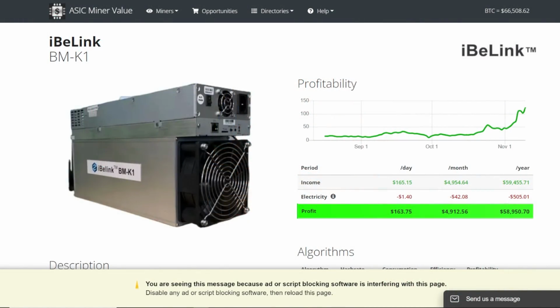In this video, I'm going to tell you a story regarding my IB-Link BMK1 and how this single ASIC almost made me a millionaire. Just a disclaimer, it didn't, all right? The "almost" means that I completely failed, and I made very bad choices regarding the Kadena that this thing mines. So I'll talk about that later, guys. I just thought I'd start off with that.